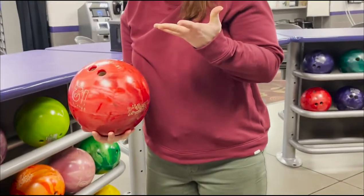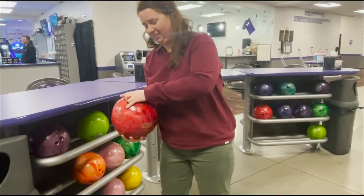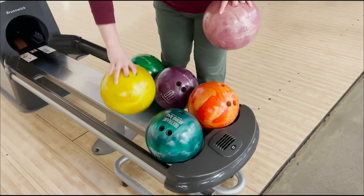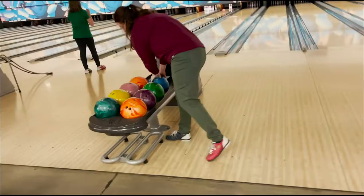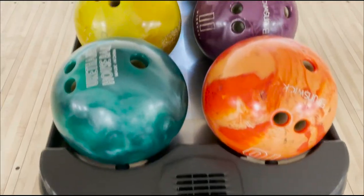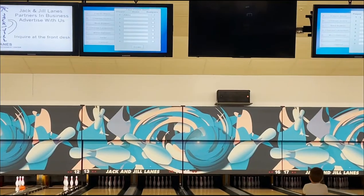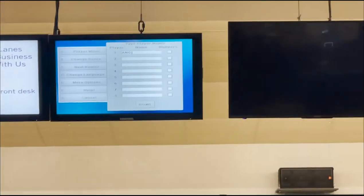Dude, you have to have a really big hand in order to use this ball. My hands are so small. I went ahead and grabbed quite a few different weights of bowling balls to try out. Plus, let's be honest, it was fun to get all the colors. Yeah, so I'm gonna walk up so that I can make sure it's right.